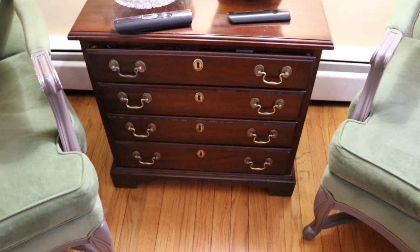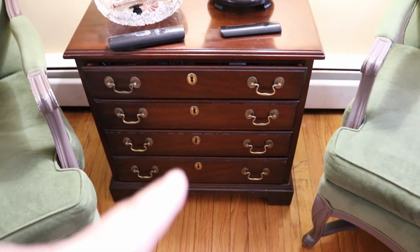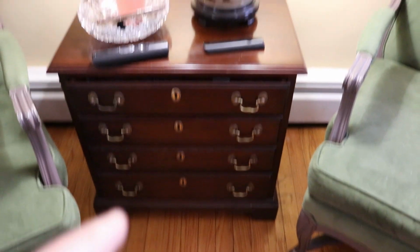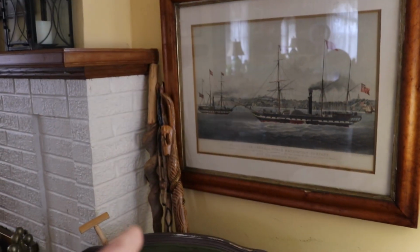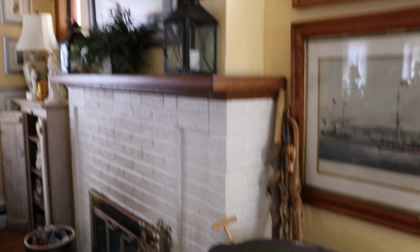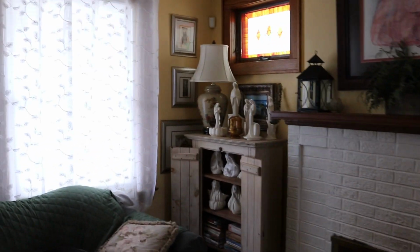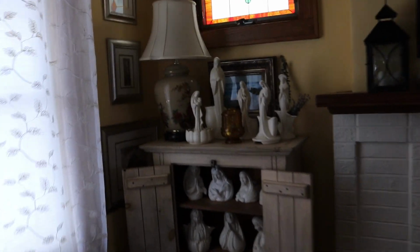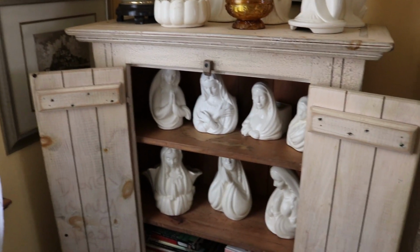Oh yeah, and by the way, welcome if you're new. Most of my stuff is street finds. That's a Henkel Jenkins, that's a street find. That is a street find. All of those are street finds. The lanterns, street find. The lamps, those two lamps, street finds. That hutch, street find.